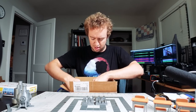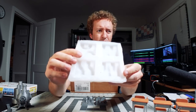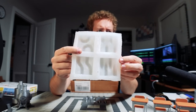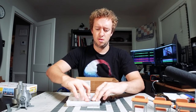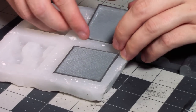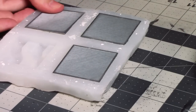Here's what the mold looks like. Like this. So here's the mold made out of silicone. So all the pieces were in here, like so. Some of them might be going in kind of backwards because they're symmetrical, but they should fit in since they are symmetrical.